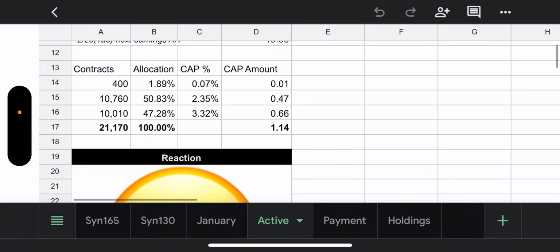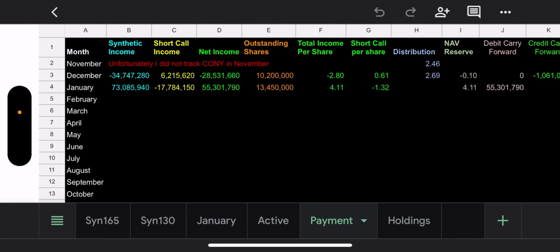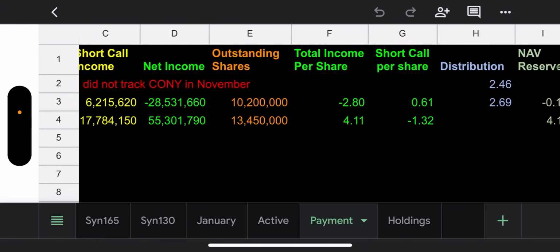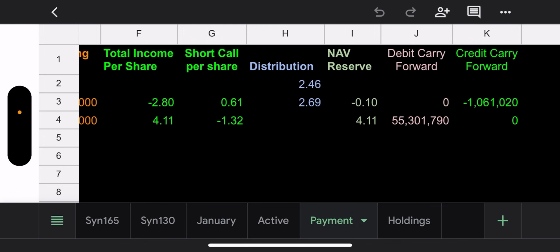How we doing? Well, as you know, synthetic income on both of these funds, just massive debit. So I don't even talk about it. I'll try not to talk about synthetic income, but I'm obviously going to track it for debits and credits. Anyway, short call income, 17.7 million. Total net income with synthetic is a loss, 55 million. So if we ignore that for now, short call per share, $1.32, which again, we have another Friday. So we're going to make a little more money. We're going to be probably around that $1.50 range, as I've been talking about. So, it's pretty good. I'll take $1.50.